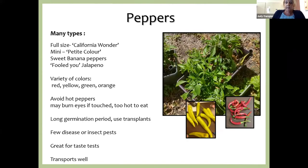Peppers are another plant that do well in these. These are some banana peppers and some cayenne peppers that came out of my earth boxes. Banana peppers seem to do really, really well in them. And sweet banana peppers are great for the kids to just crunch on in the garden. Once again, you get a variety of colors to make it a little bit more interesting. You're going to want to avoid hot peppers because if kids are handling the peppers, they don't want to be touching their eyes, and probably a little too hot for most of them to eat.